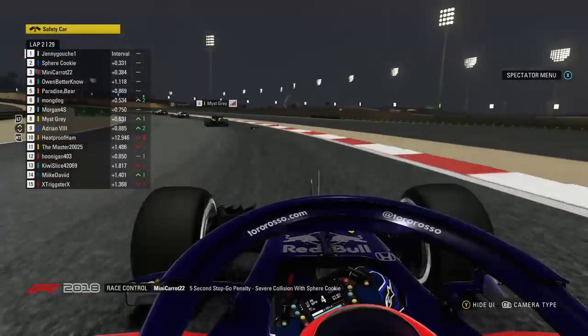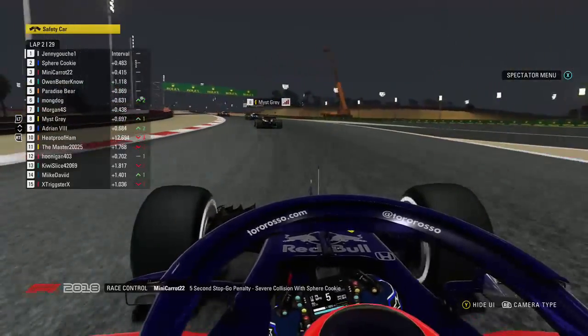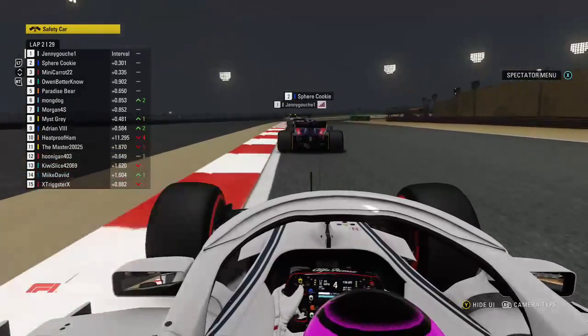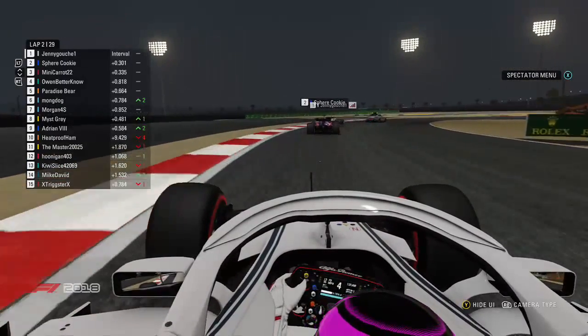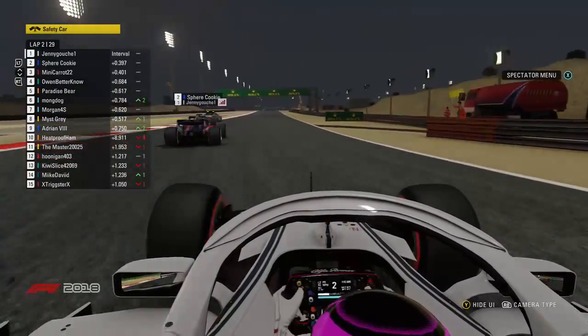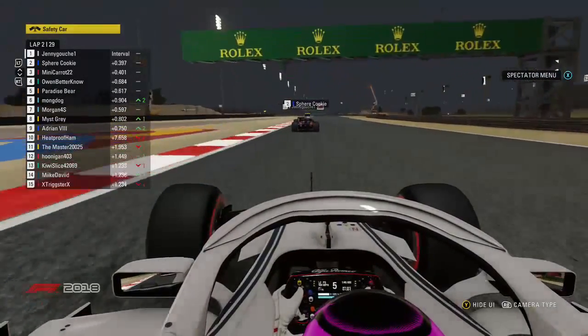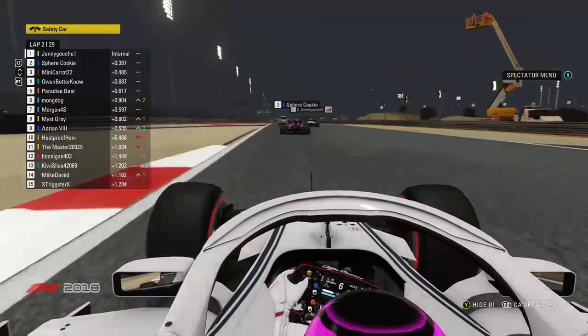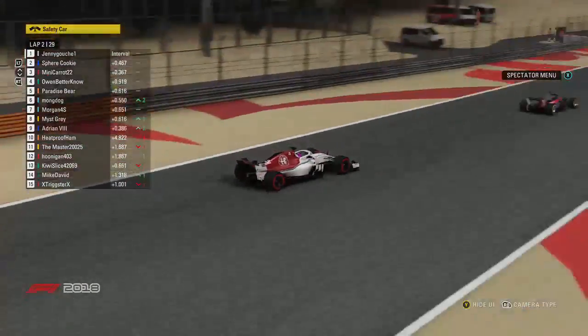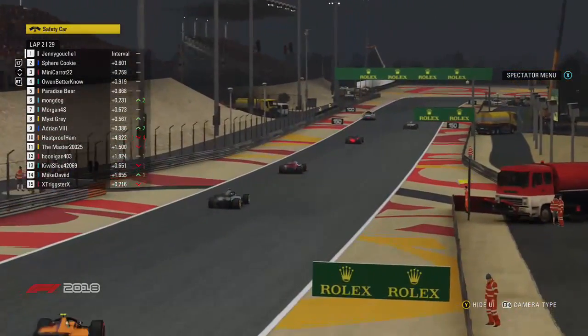Remember as well, the interesting stuff as the Sophia Cookie gets collided with Mini Carrot, and he gets a 5-second stop-go for a collision. So clearly the drivers are not giving each other enough space, and it's definitely implored that the drivers must make sure that they don't keep brake checking all the time, otherwise there will be time penalties given out. So interesting stuff to see what is actually happening up in the field.